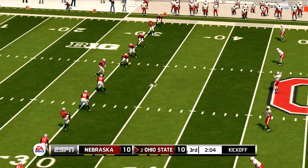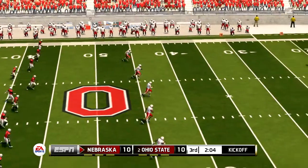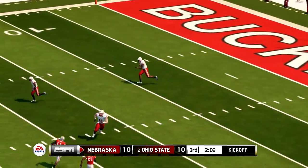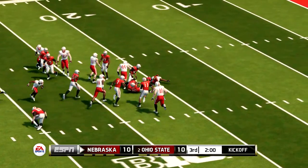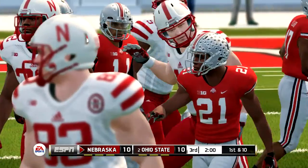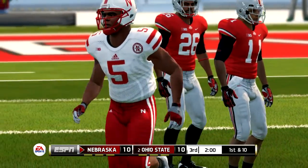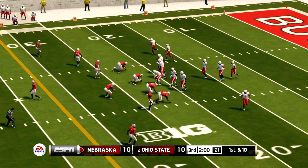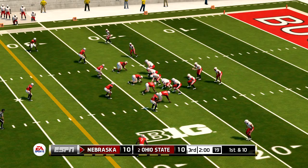Ohio State is lining up to kick this one off. He really got a hold of that kick. He's to the 20, and he makes it out to about the 21-yard line. So it's time to see this offense go to work again. This defense couldn't stop them from moving the ball and inevitably finding the end zone.